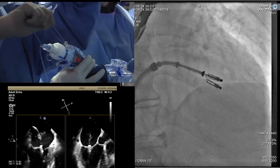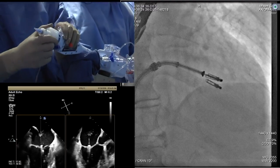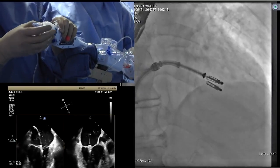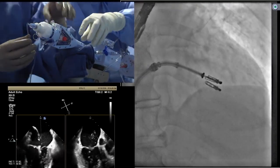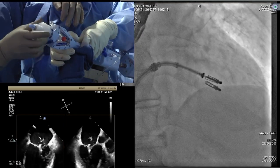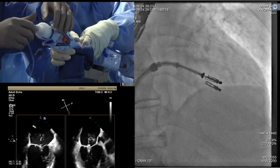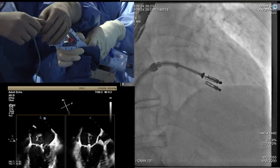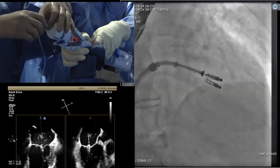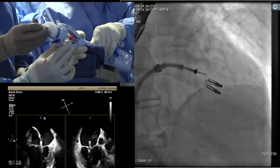Okay, take the lock line out completely. Again, test lock, unlock. So leave it neutral now. Okay, ready for the release? We're ready to release. Okay, we're coming out. 1, 2, 3, 4, 6, 7, 8. Yes, ready? Coming out.